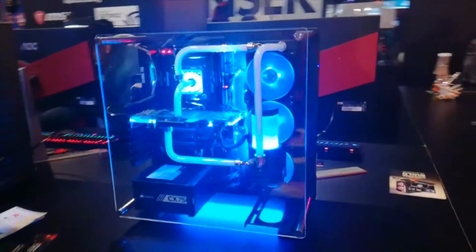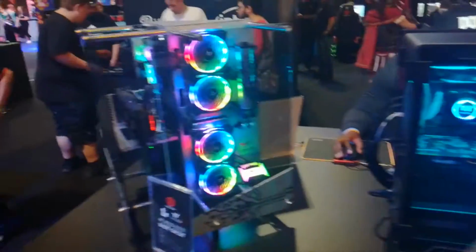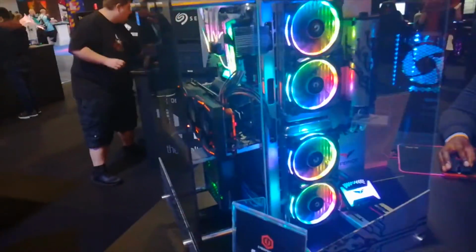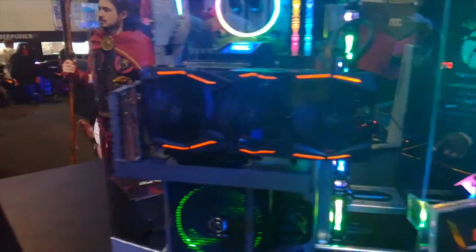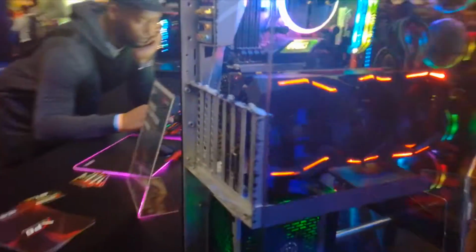So that's pretty rad. They've got some Thermaltake stuff here as well. The corner PC here, that's pretty cool. Who's making that case? That's a Core P90 apparently, and it's literally a corner case, which is a really interesting idea. I like it. Although you've got to have the water cooling in there for that to really work out, but I love the distressed look they've done on this one.